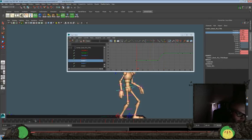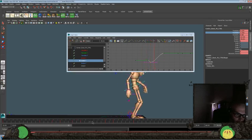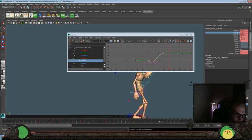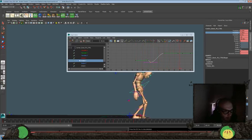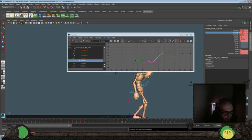Approach it in a similar fashion. A little bit of keep alive there, just so we get a little bit of twist in those hips. So we're still keeping the integrity of the pose, but just adding a little bit of move and keep alive in that body so that it doesn't completely lock off and everything.